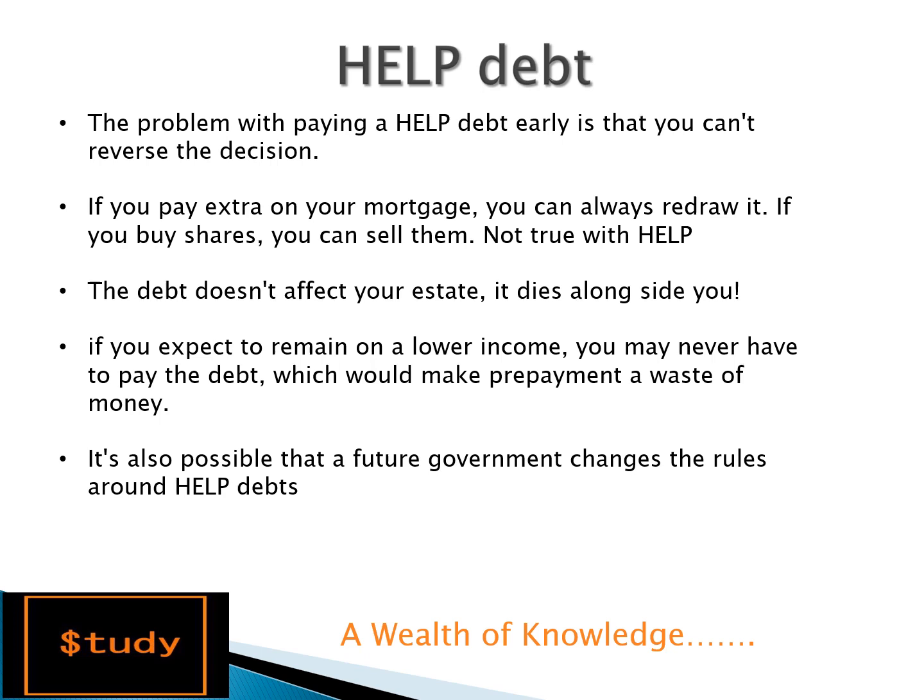Now, hopefully this next one doesn't really affect you, but it basically boils down to this: if you die, then the debt doesn't carry forward. It doesn't eat into your estate. So the debt dies along with you. But I'm hoping that, obviously, the HELP debt, generally speaking, is applying to younger people, that this is not really going to be a problem.